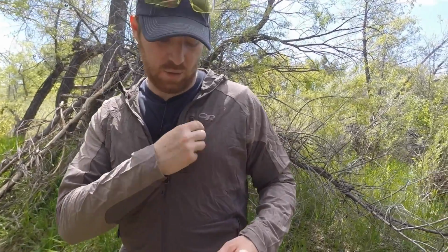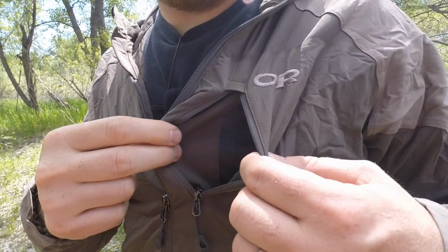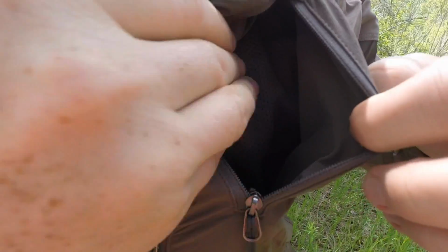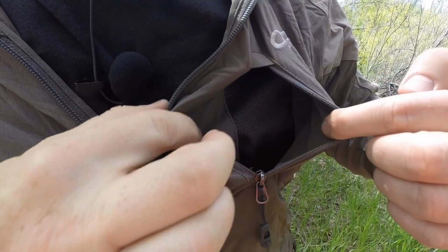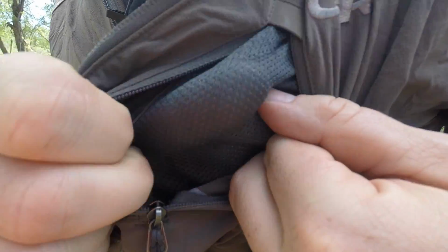Okay guys, I want to show you the pockets here on this hoodie. You get 3 pockets, and the first one is up here, this breast pocket, and you get great little grabs for these pockets with great zippers. You can see there, it's a very deep pocket. I could easily put my cell phone in there, keys, a wallet, something like that, and it is breathable. You can see there that mesh right there, that's gonna go right up on my chest.